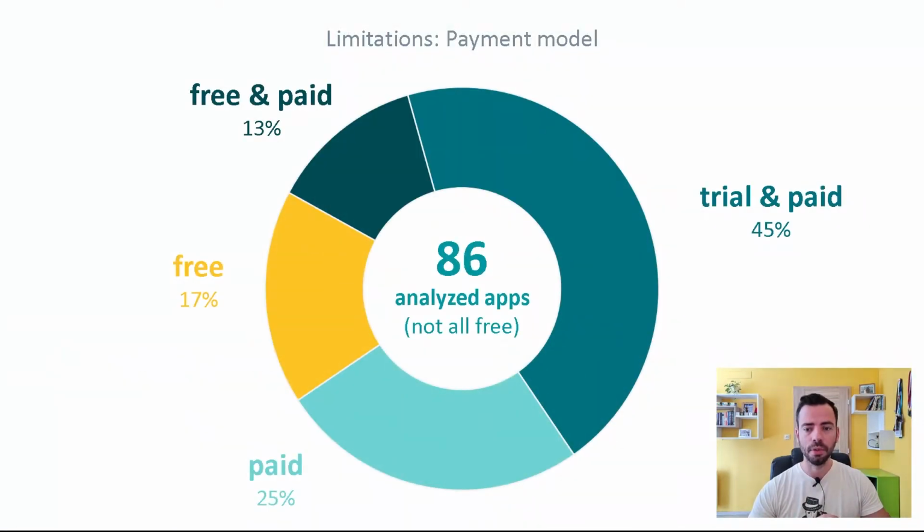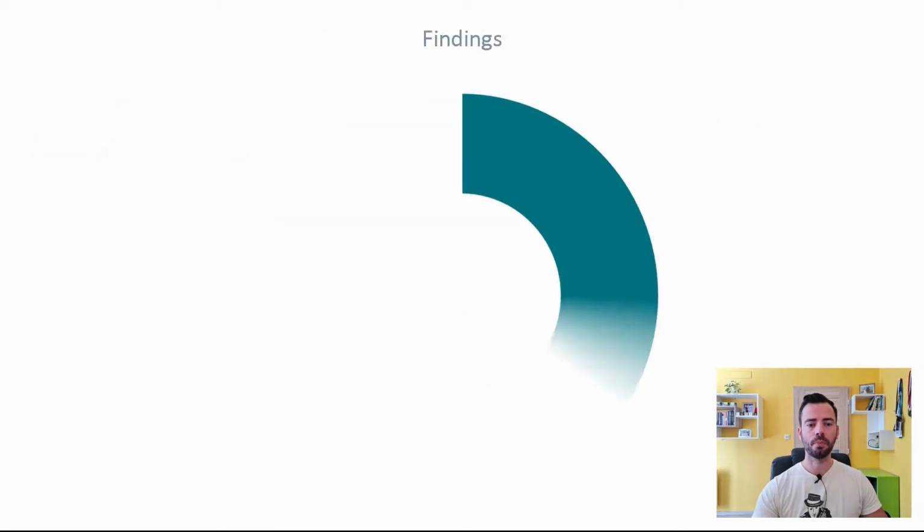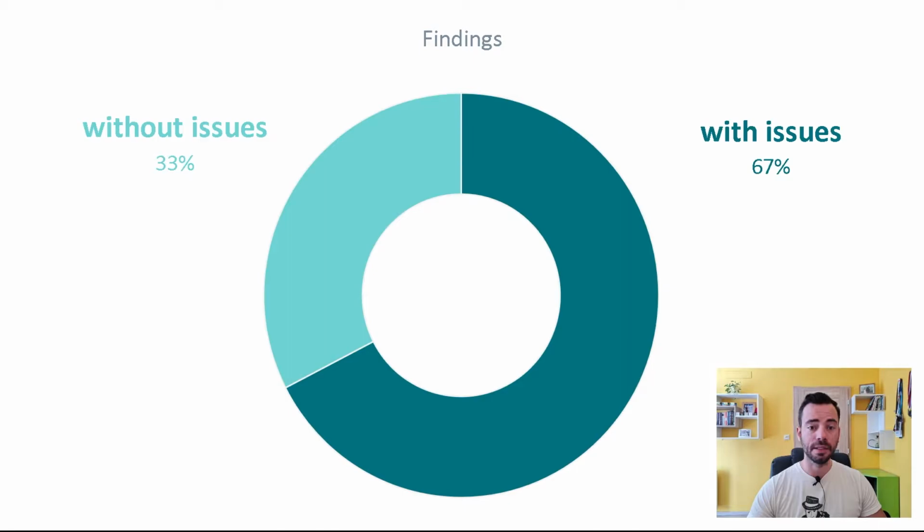There were some limitations. I would like to go through them first, because we haven't paid for any of this software. We didn't want to support them. We were limited by the provided functionality of the application and the full accessibility of the admin panel, which is responsible for sending commands to the app, receiving data, storing it, etc. Still, we were able to fully test dynamically and statically 72 apps out of 86, and 14 were limited to static analysis only. What were our findings? Again, for these 86 apps, we found security issues with serious impact in 67% of them.